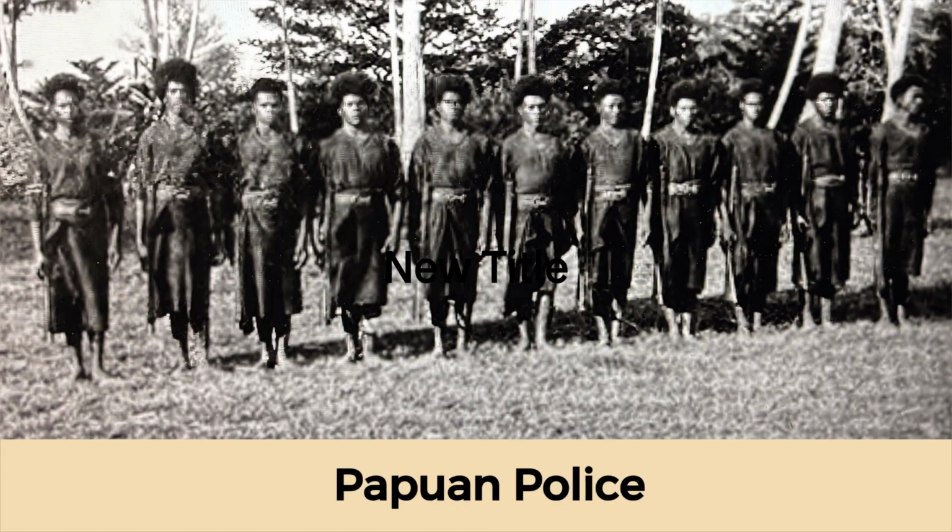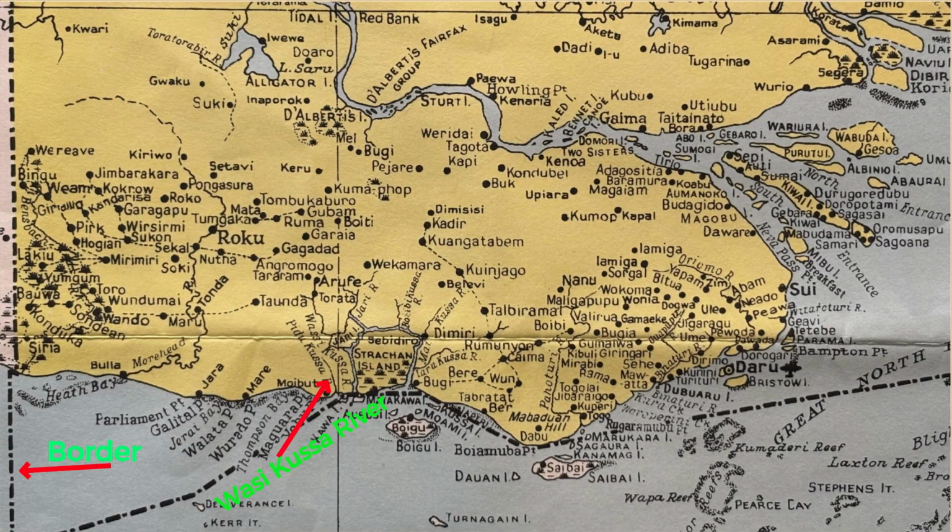MacGregor finally decided he would have to take action himself. By 1896, MacGregor thought his police force was now powerful enough to face the fearful Tugeri fighters. In May of that year, commanding 2 ships, accompanied by 2 whaleboats filled with armed New Guinean police, MacGregor sailed west to search for the Tugeri. Sure enough, MacGregor and his police found the Tugeri warriors in their canoes on the Wasikusa River, not far from the border. MacGregor ordered his police to attack.